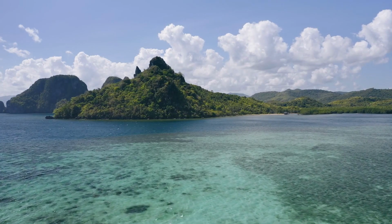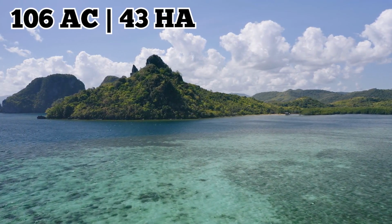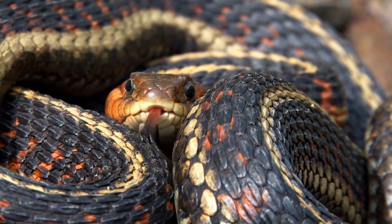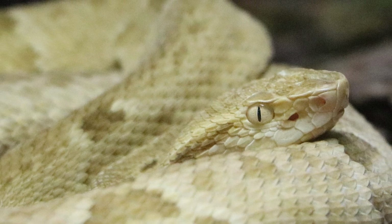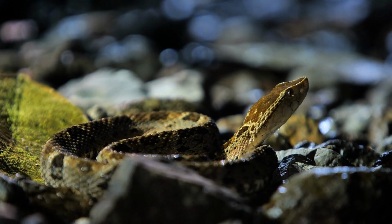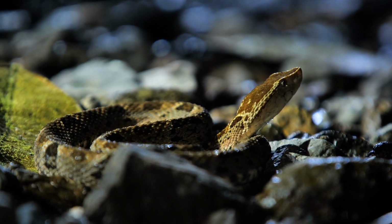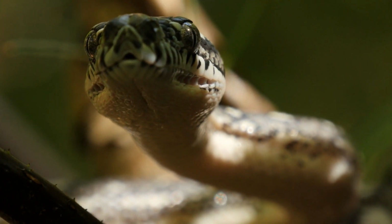It's fairly small and in total only covers 106 acres or 43 hectares of land. But Snake Island has a deadly reputation, and it's strictly forbidden to travel there. The biggest threat on the island is its colonies of golden lancehead snakes, a pit viper species. Just one bite from these snakes will kill a grown man in less than 3 hours. The venom will burn through the victim's flesh, causing them to bleed to death.